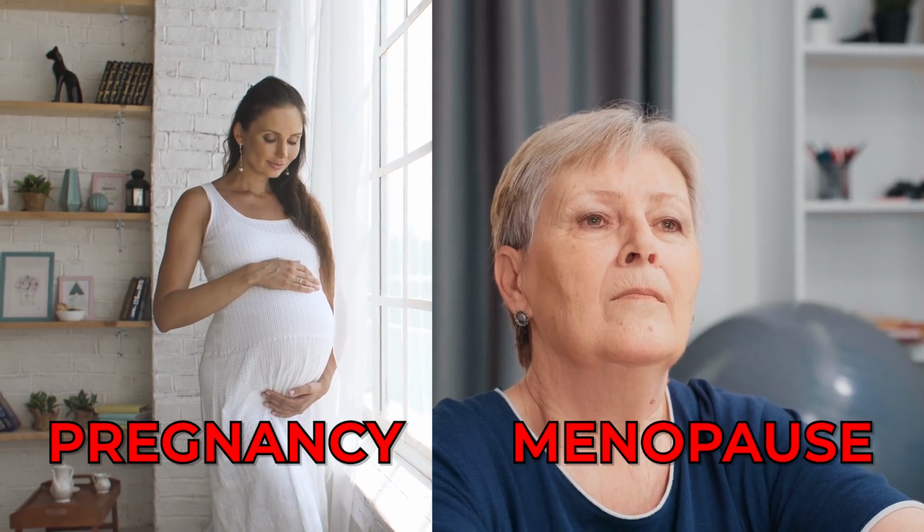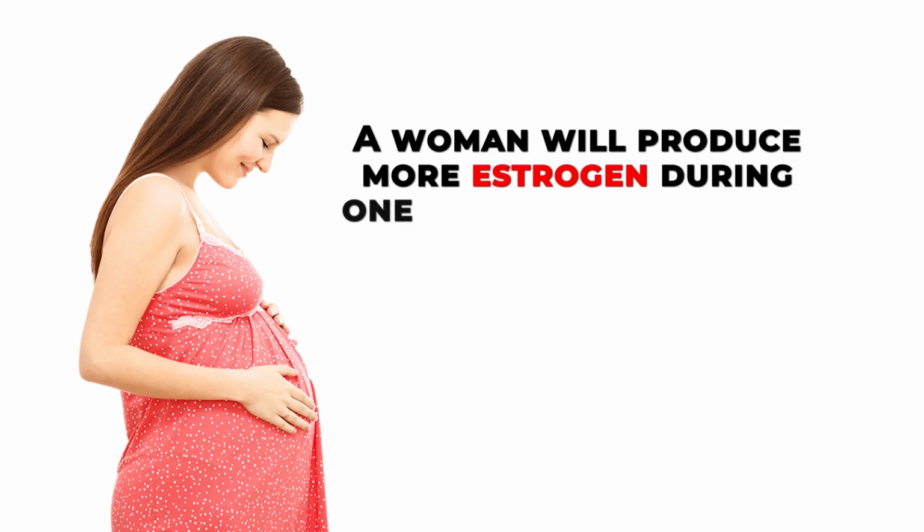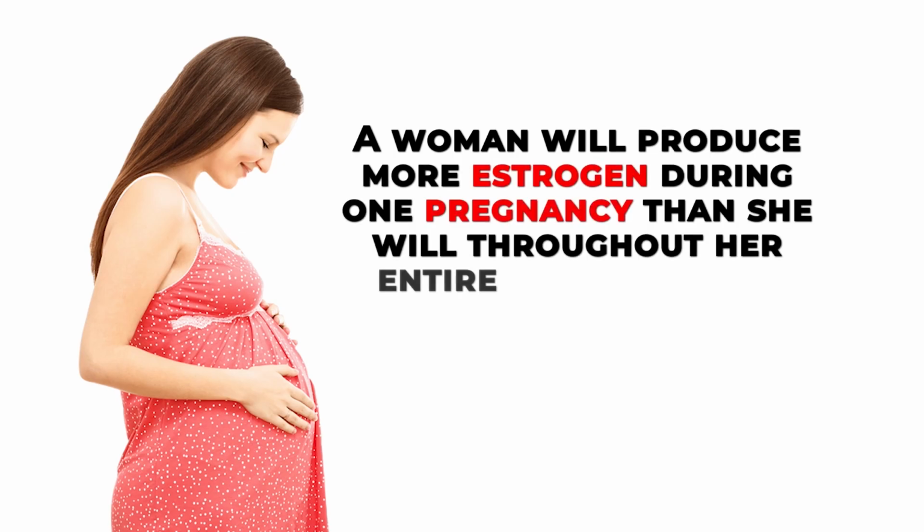Now, pregnancy and menopause affect hormones in exactly opposite ways. This is a crazy fact. A woman will produce more estrogen during one pregnancy than she will throughout her entire life when not pregnant. And during menopause, estrogen and progesterone significantly decrease. So anytime estrogen is massively raised or lowered quickly, it's going to cause acne.